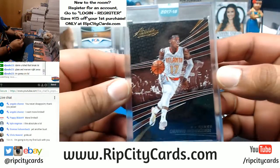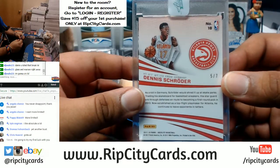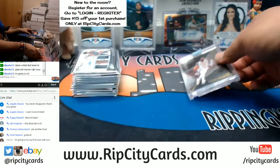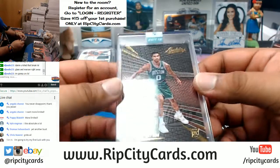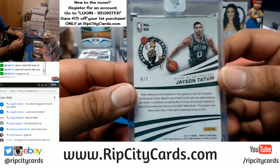The first one is Dennis Schroder of the Hawks. That is numbered 5 out of 7. All right. Sounds good, Tim H. And for the Celtics, Jayson Tatum was the other encased card. That one numbered 6 out of 7.